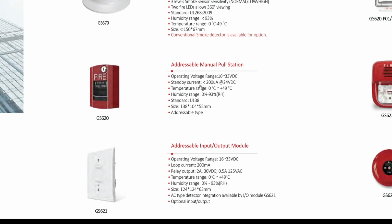Standby current is 200 UA at 24 VDC. Temperature range is 0 to 49 degrees. Humidity range 93%. Standard UL 38. Wow, this is also UL certified. Size 138 by 104 by 55 millimeters. Compact size, good size, standard size, addressable type. So this is also a UL listed manual call point.